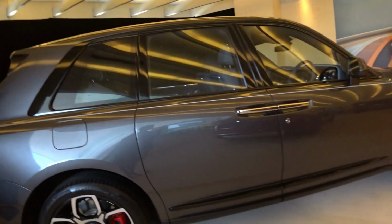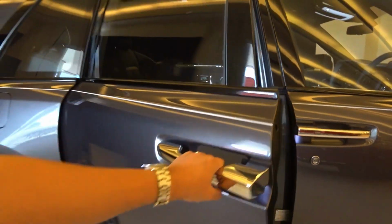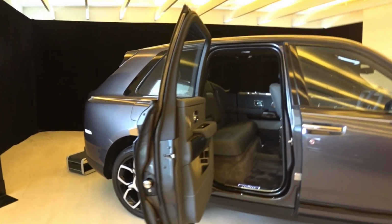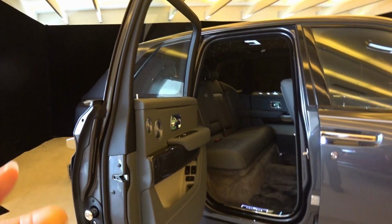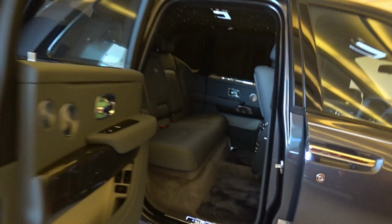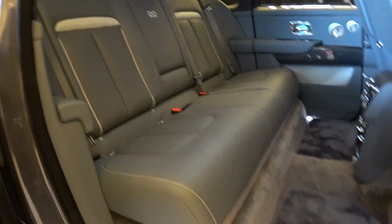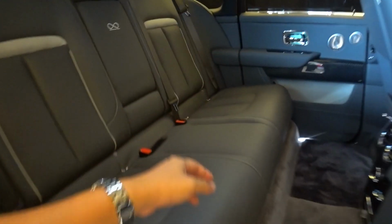Now, let me just come back to the interior of the black badge. So the rear doors open, are rear hinged, and one thing that is really good about this is that it makes entering the car very, very easy. So it's as easy as, wait, you see this, even the carpet is so plush, it's like I feel malu to step on it with my shoes, you know. So I'm going to take out my shoes. All right.